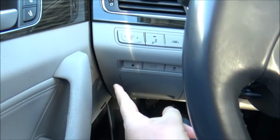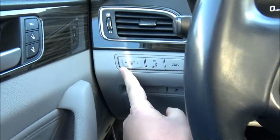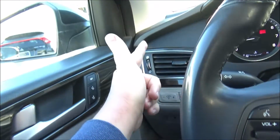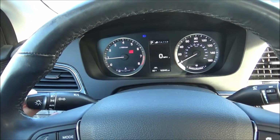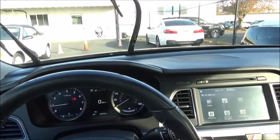Fuse panel. You have your electronic fuel door and trunk releases, traction control, panel dim, your lane keep assist and blind spot monitoring toggle buttons, climate vent for the driver. On this side you have your exterior lighting stock, and then on this side is your wiper stock.